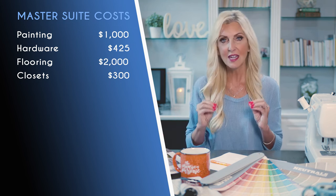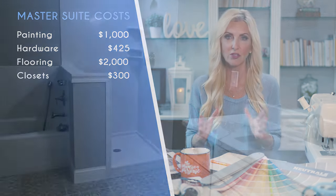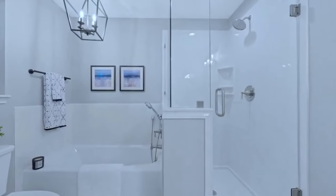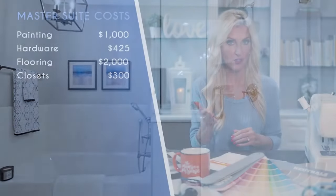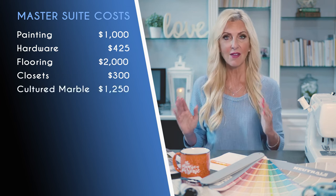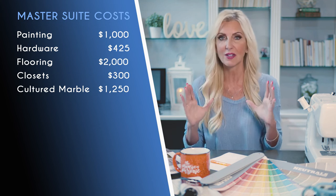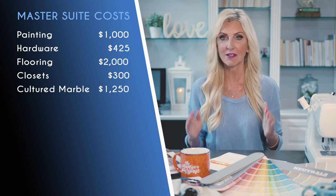One of the areas we did put a lot of investment in, and I was so happy we did, is a cultured marble and the shower. So we looked at tile, which you've probably considered as well. The reason we chose cultured marble, and it could be a good option for you in your home, is that it comes in slabs. So instead of having to install individual tiles, you install one big slab and it looks so clean. And it's really, really easy to keep clean.